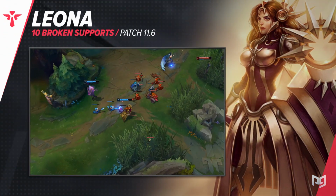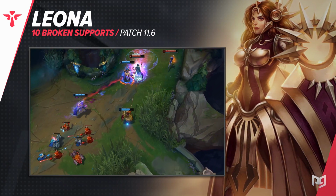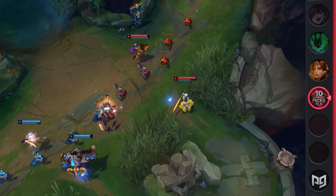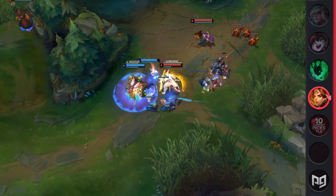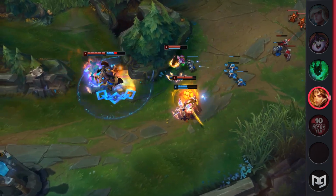We'll start things off with Leona. Anytime tanky CC supports are in the meta, Leona stands out as the best of them all. This is due to her flexibility. Even in her hardest matchups, she's able to find some opportunities to go in. While champs with reliable interrupts can stop her E, she still has her ult, which gives her pick potential from up to 1200 units away.